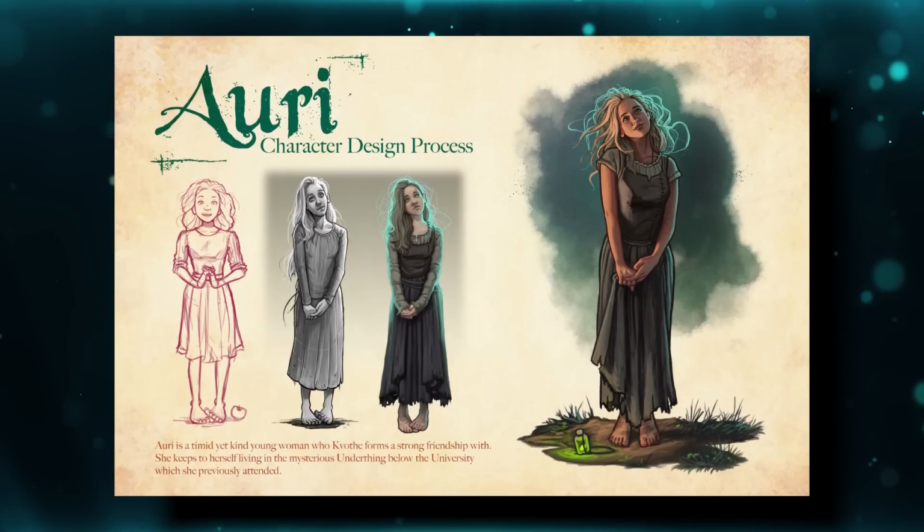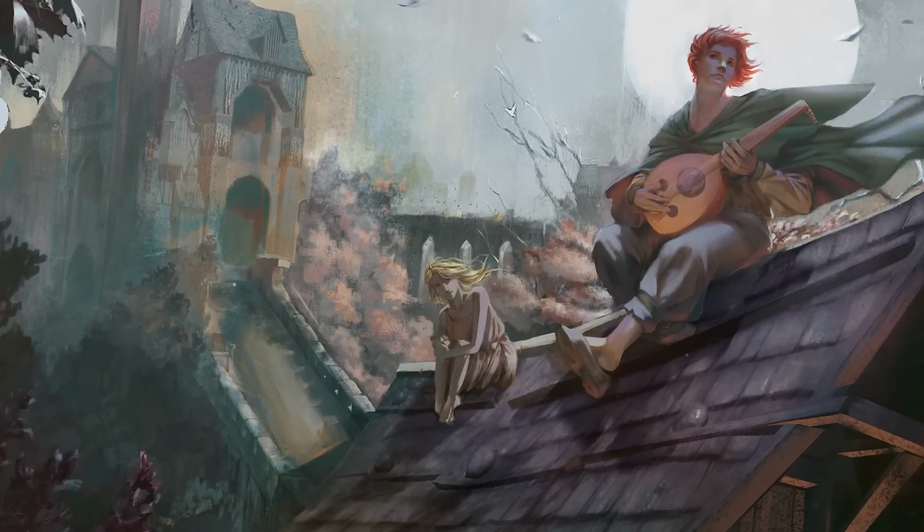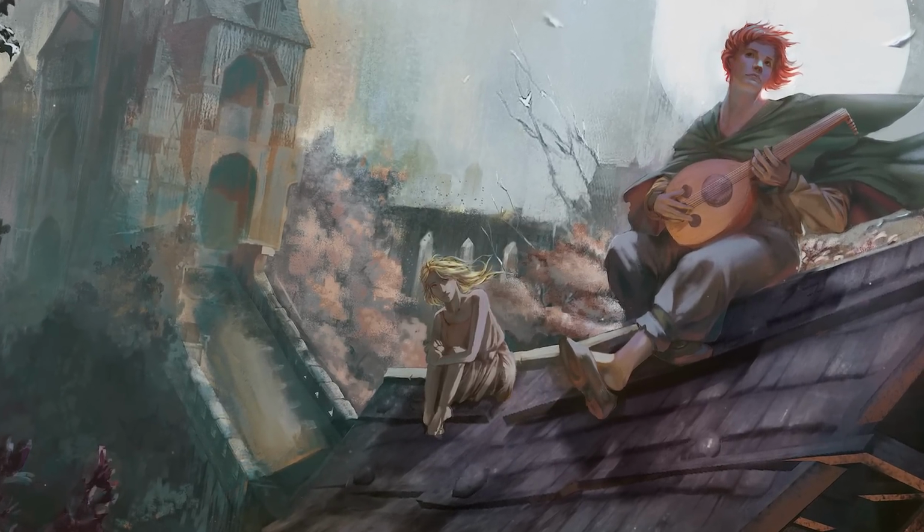The Slow Regard of Silent Things gives us a different perspective. It focuses on Ari, a mysterious character that Kvothe meets at the university in the main series. Although not directly related to the main plot of the series, this does offer some insight to Ari's world and some depth to the narrative.